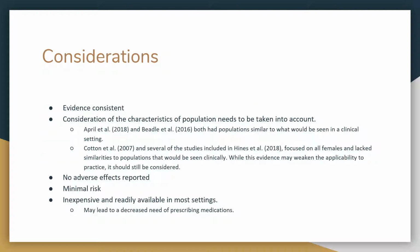When considering the research, we've got to look at the evidence. The biggest thing is the evidence is consistent among all the studies that were included in this project. One thing that has to be taken into consideration is the characteristics of the population in each of the studies. The big thing is the two randomized controlled studies in the ER had populations similar to what we would see in a clinical setting.